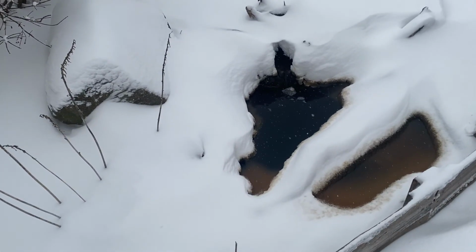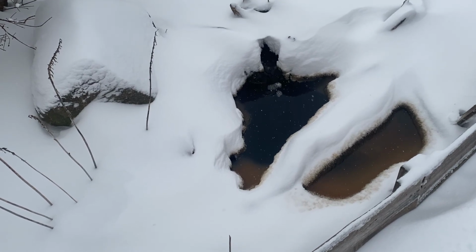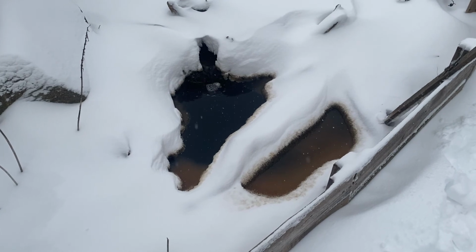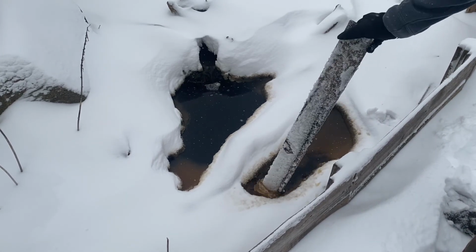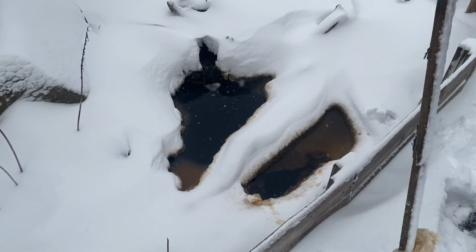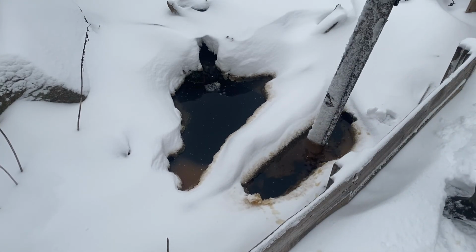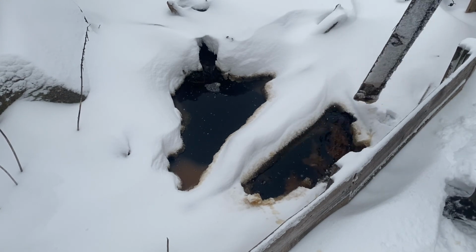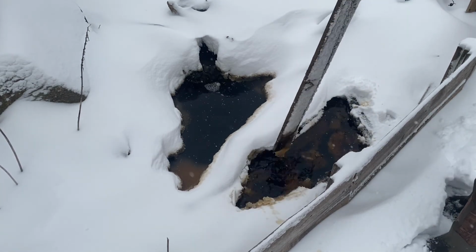There's the pond. There's still just the tiniest bit of, jeez, that dog is going nuts. There's the tiniest bit of water out here. But this is just slush. Wow. It's not exactly what I expected. It's like instant ice. Huh. This is the edge. All this slush going on here. It's from snow.